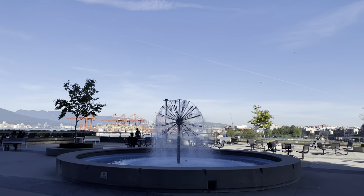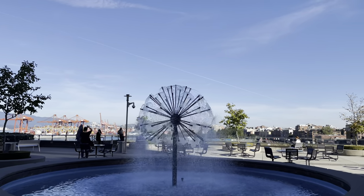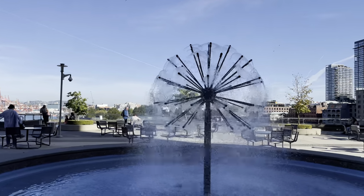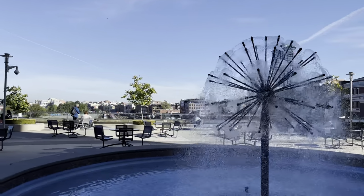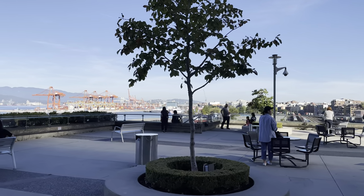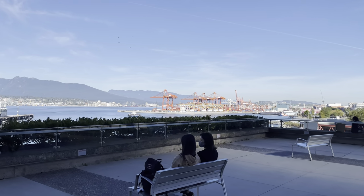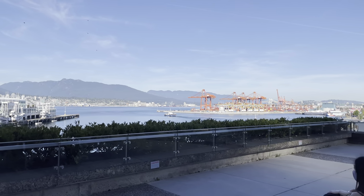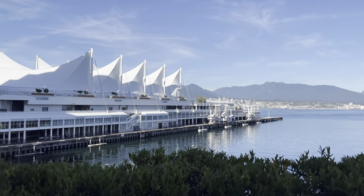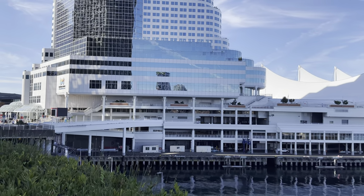This is a cool Sputnik fountain. I actually don't know any information about this fountain, so if anybody knows anything about it, if it has any significance at all, just let me know in the comments. There's a lookout at the working port of Vancouver, and then over to Canada Place, the convention center and hotel.